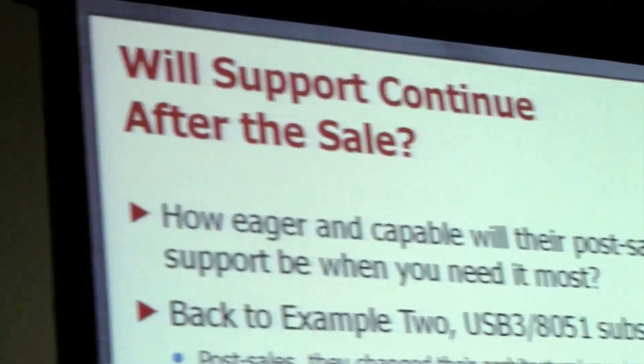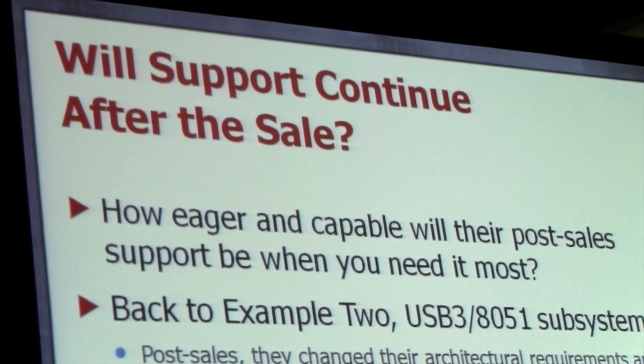Will support continue after the sale? How eager and capable will their post-sales support be when you need it the most? Are they willing to work nights and weekends when you really need the support?